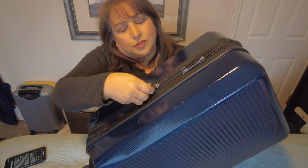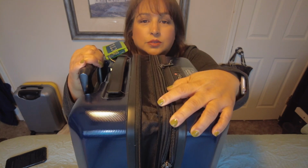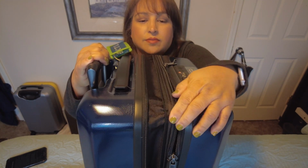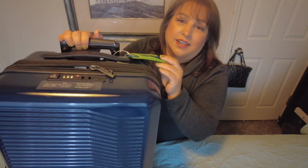It is expandable. So you have the expandable here. It's going to open up, probably not as wide as the Rockland one. I want to say this is like 1.5 inches. Maybe it just seems like that. The other one was about 2 inches. But I'm going to keep it closed for now because we want to be able to get inside.